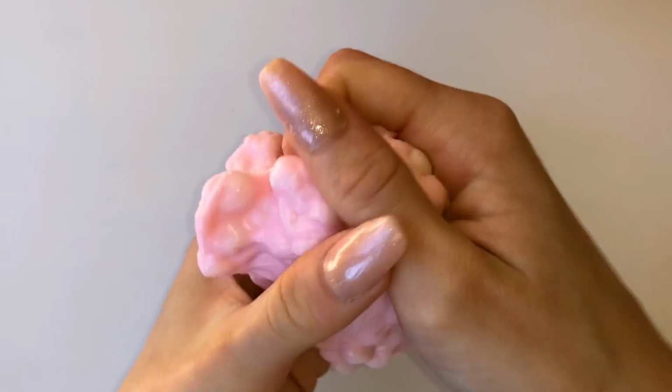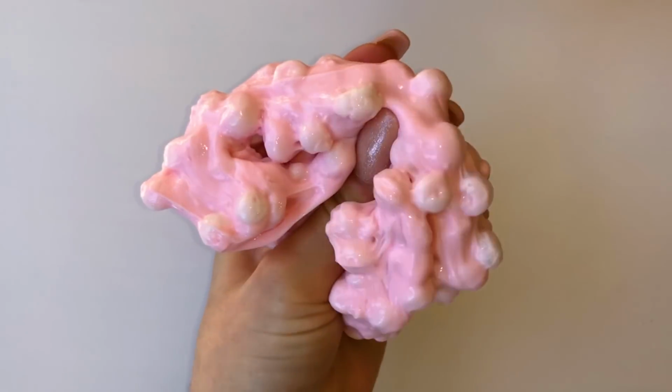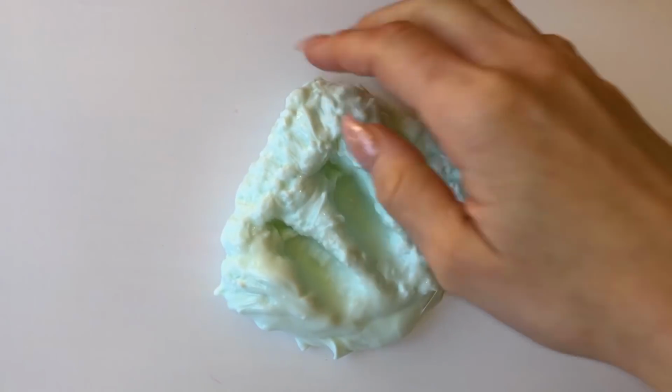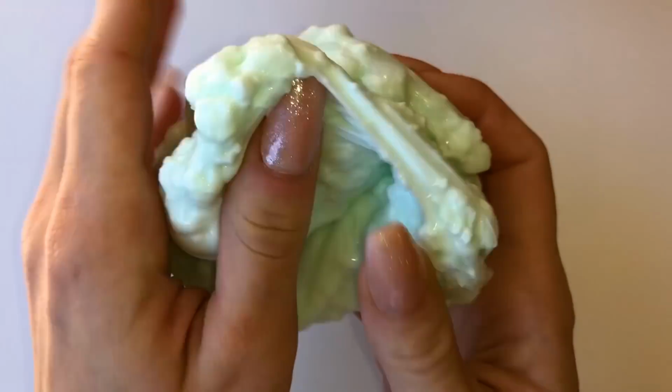However, I'm so happy that I bought slimes from her, just because this is the account that inspired us to start our own slime shop. So I just got all sentimental while opening up the package. It was just really awesome.